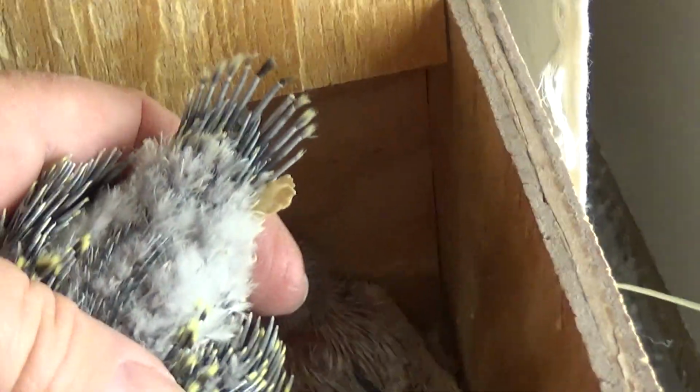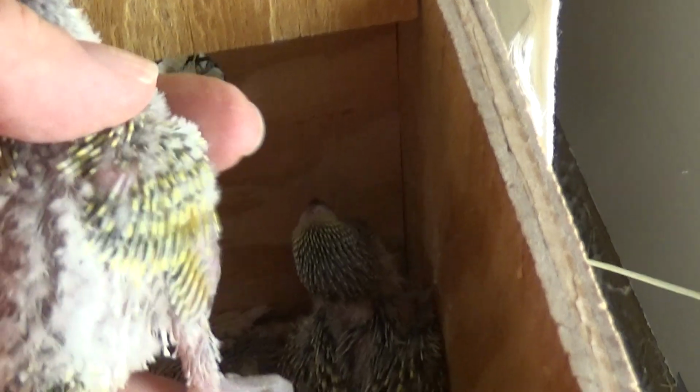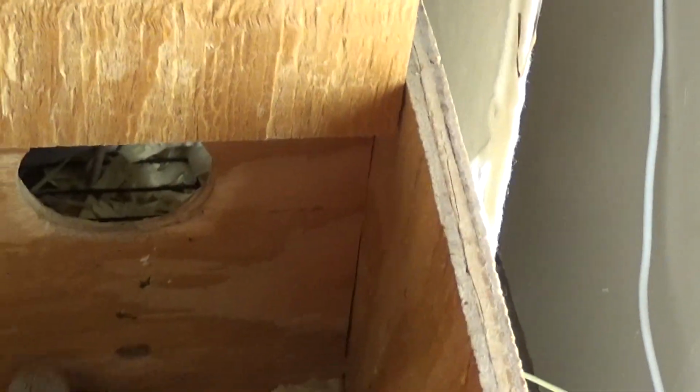I think I have an olive here. This is a very dark chick. And since their mother is a mauve and their father is a dark green, it's very likely I'll get olive. This guy looks a little lighter, but you really can't tell. It might just be because he's a Spangle. So they are looking really good.